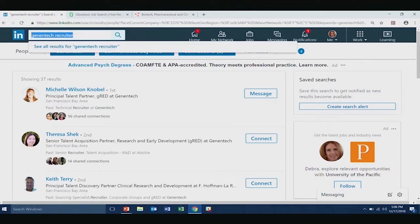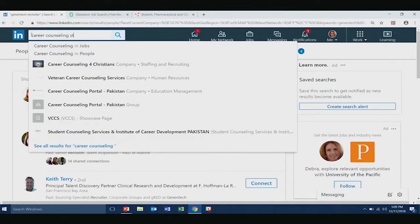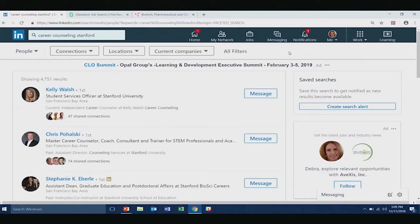Now, I also mentioned that LinkedIn is an excellent place to look for the hiring manager in case you want to get directly in touch with the hiring manager for a position. And I'll tell you briefly my story about how I wound up here at Stanford. I went onto LinkedIn and I typed in career counseling into this search bar here. Stanford. And let me clear the filters first. So as you can see, that brings up a lot of results.